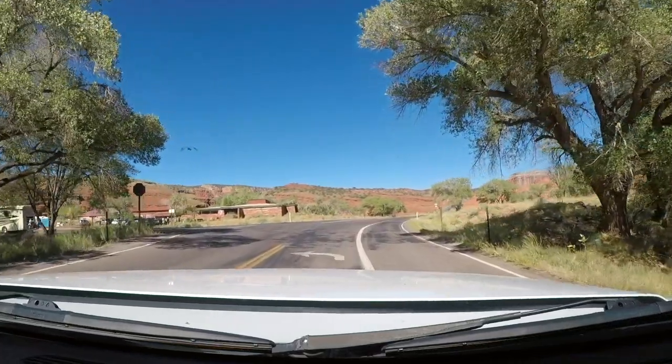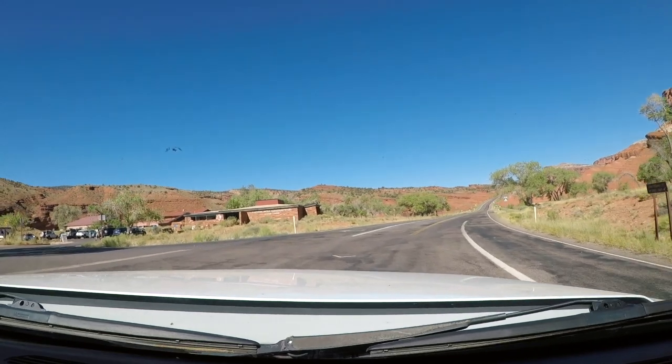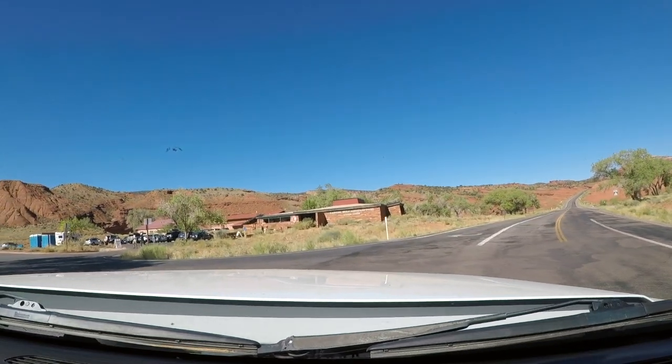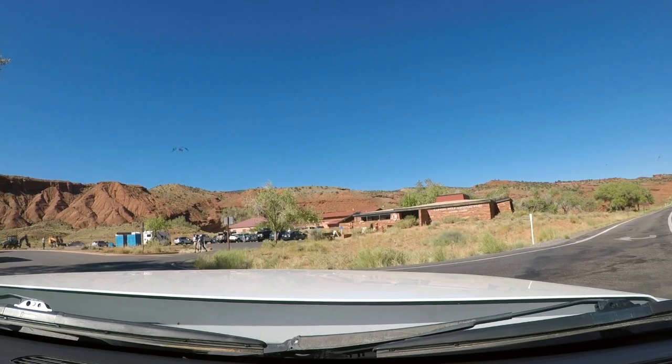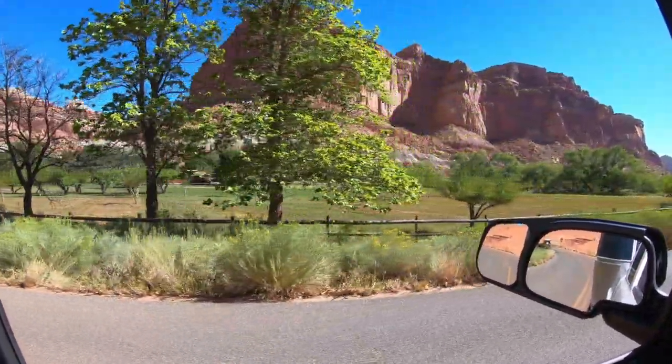Made it to the visitor center. We'll go in here and see what's going on at the campground. This is the Fruta area. I guess there was a community here one time and they planted fruit trees. Well, there's some of the fruit trees in Fruta.